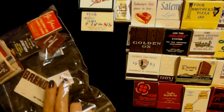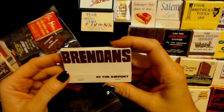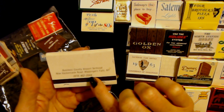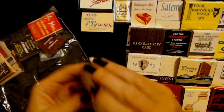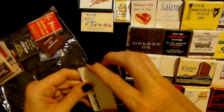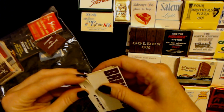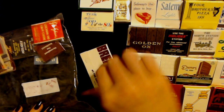So there's another Best Western. Oh, here's a huge book. Look at this one. This one's enormous. Brendan's at the Airport. Poughkeepsie, New York. Dutchess County Airport Terminal, New Hackensack Road, I'm going to pronounce this wrong, I know, Wappingers Falls, New York. This thing is nice, gigantic. I've never seen a book of matches that big. And they're all there. White matches, nothing on the inside. There. That one is huge.